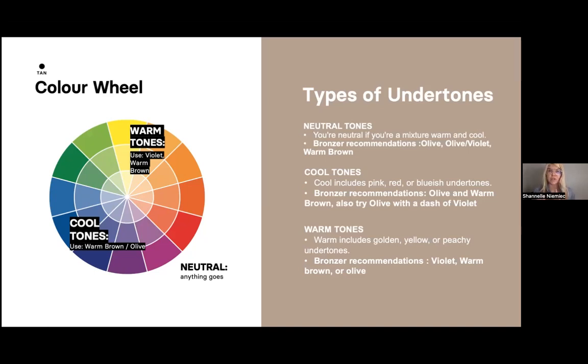Okay, so neutral tones. So you're neutral if you're a mixture of warm and cool. So our bronzer recommendations, and if you're going to take a picture of anything during this live, I would take a picture of this slide only.